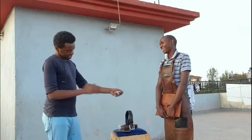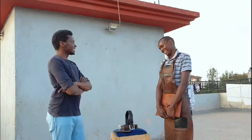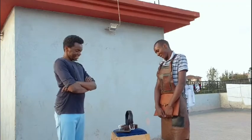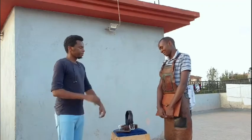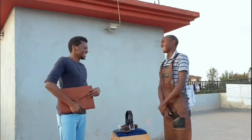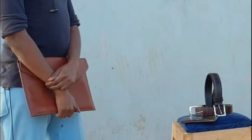Now, they look like belts. I don't know if they are belts. Are they belts? Yeah, they are belts. So we have some items here. You have the apron, but let me have some leather on me. Okay. So, yeah. Item number one, number two.